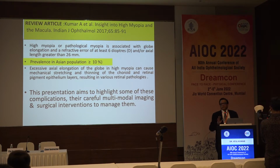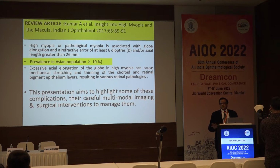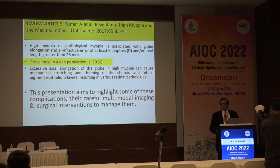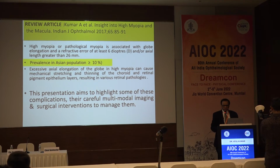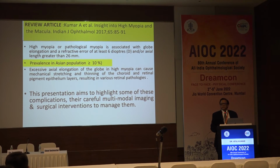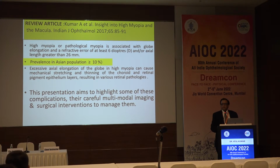I know there's Teflon, but if there's no traction, they usually have no traction. It's a very fresh looking RD. The one which I'm going to operate is about 3 months old because the detachment was not noticed. So they don't develop PVR so much. Probably it's the macula only involved, and there's hardly any RP there. Because myopes, the RP is all degenerated.